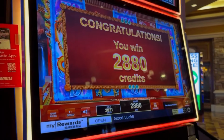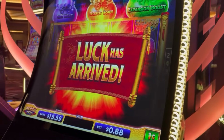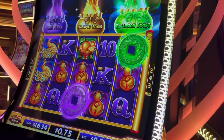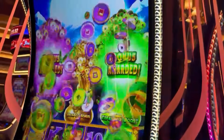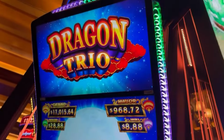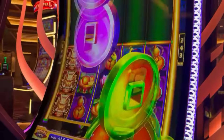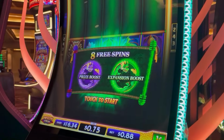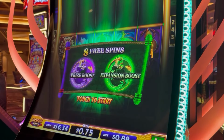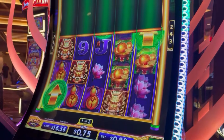We're playing at the Green Valley Ranch today. Luck arrived, it says. Let's see what kind of luck arrived. Okay, where's that luck? Oh, there they are. Two of them. Drag it through, folks. Here at Green Valley Ranch. Okay, do you want the prize boost and the expansion boost is what you're getting.